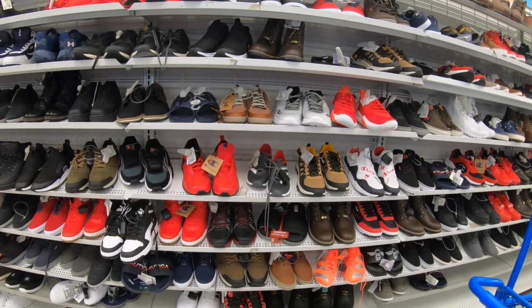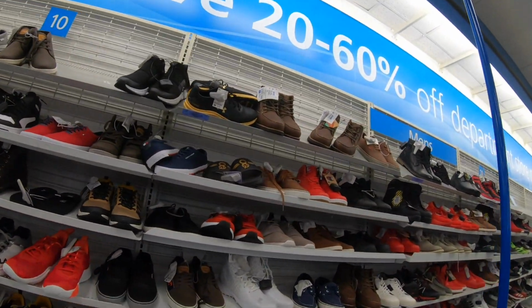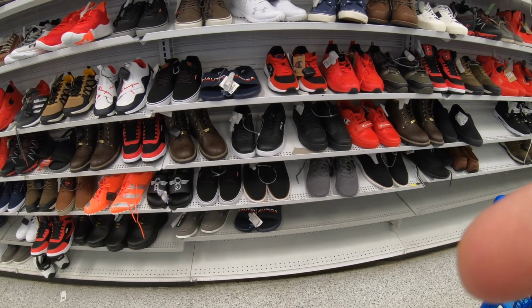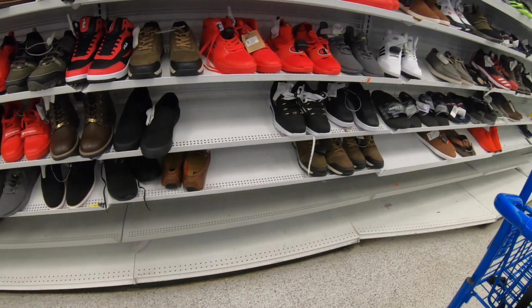We're now in the more common sizes. I think we're around the 10, 10.5, 11. So I like to slow down here just a little bit to see if anything catches my eye, because I know that these are really good common sizes and they should sell well, but again, I'm kind of seeing the same thing over and over again.